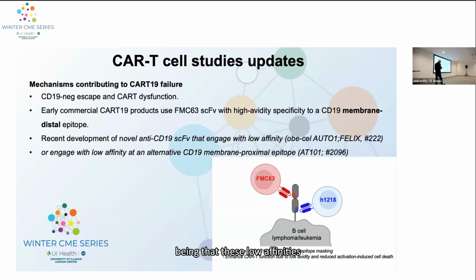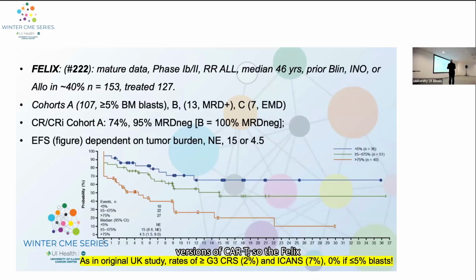The point being that these low affinities allow the T cells not to get too activated. They have an increase in BCL2 and less interleukin 27 expression. So these T cells do not die with the same frequency that you see with the prior commercial system of CAR-T. The other thing that has come up is to use a membrane proximal epitope to try to overcome loss of epitopes due to mutations, etc. So these are 2 different new versions of CAR-T.